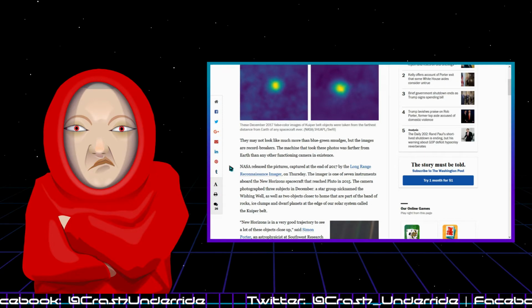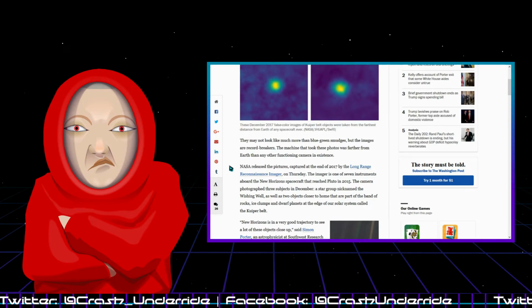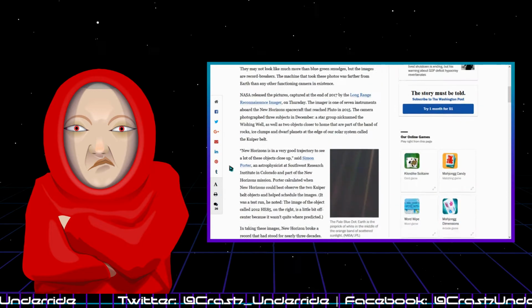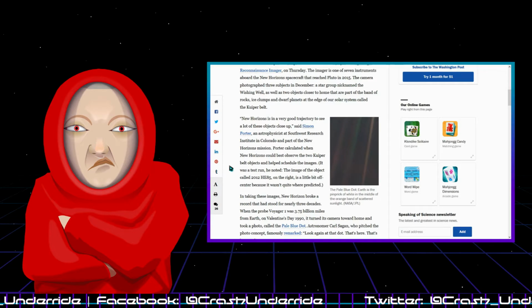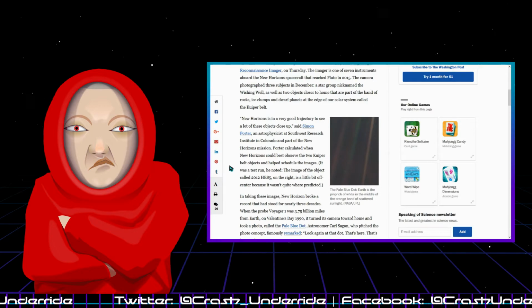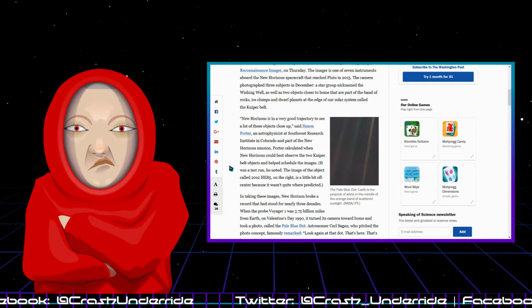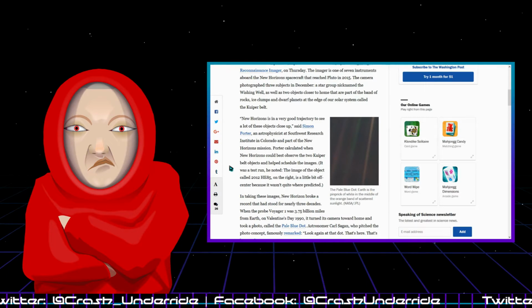The camera photographed 3 subjects in December, a star group nicknamed the Wishing Well, as well as 2 objects closer to home that are part of the band of rocks, ice clumps, and dwarf planets at the edge of our solar system called the Kuiper Belt. "New Horizons is in a very good trajectory to see a lot of these objects close up," said Simon Porter, an astrophysicist at Southwest Research Institute in Colorado and part of the New Horizons mission. Porter calculated when New Horizons could best observe the 2 Kuiper Belt objects and helped schedule the images. It was a test run, he noted.